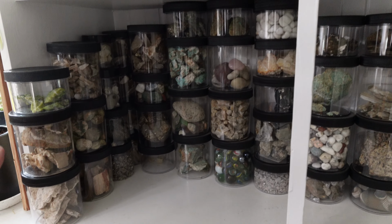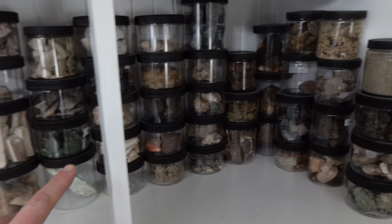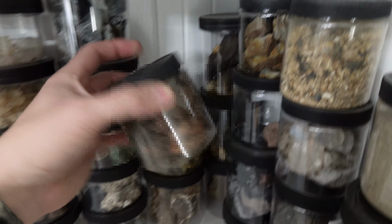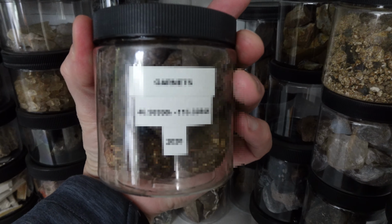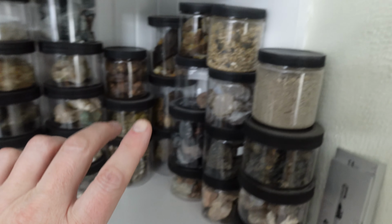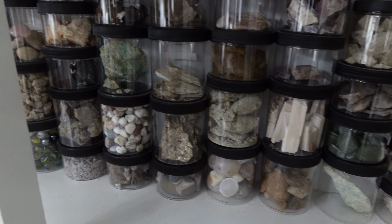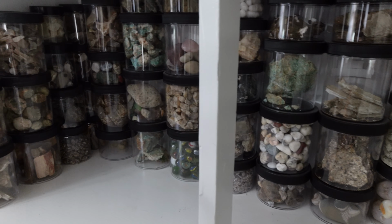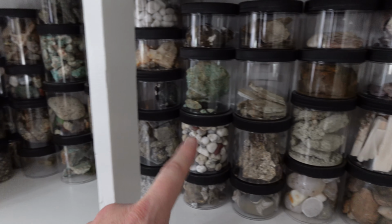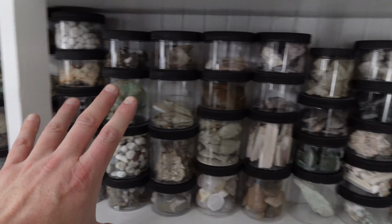And one of the things that I have back here is a whole bunch of individual jars, and all of these individual jars are labeled in one way or another, and I usually put the GPS and the year and the item inside, and this is more reference collection so that I can pull something off if I have to show it to somebody or somebody's asking a question.